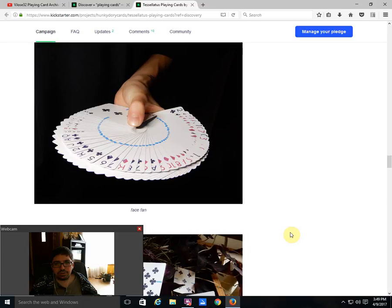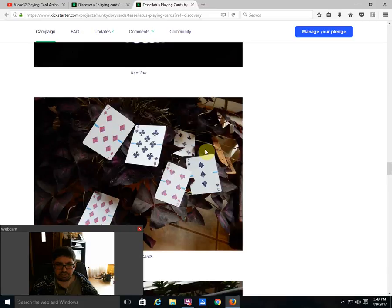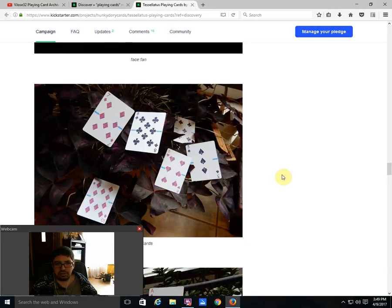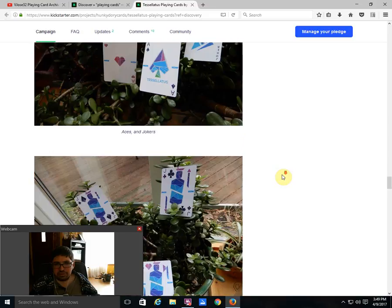The faces, fairly traditional looking. Kind of pink colors for the hearts and diamonds, and I think purple colors for the spades and clubs. For the blue thing in the middle, very traditional pips, but with a diamond type look to them, just like the back design. And custom aces, interesting jokers.